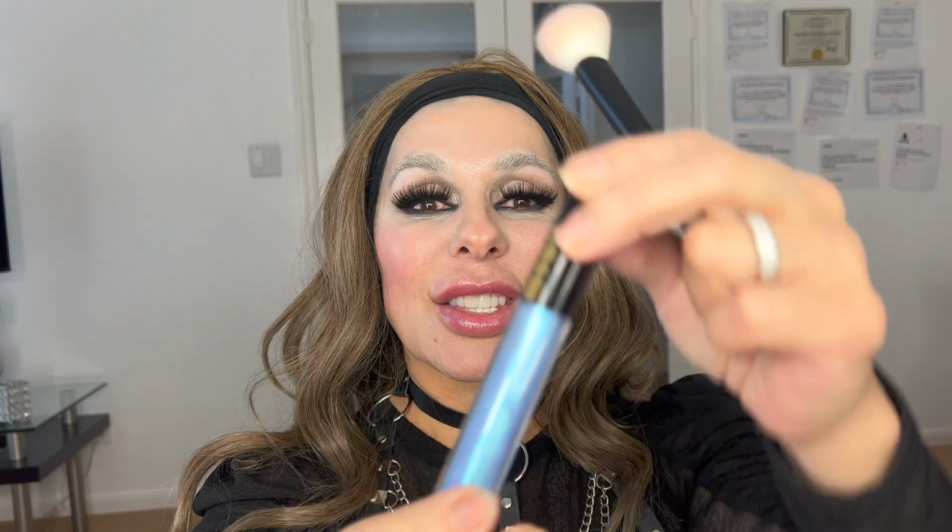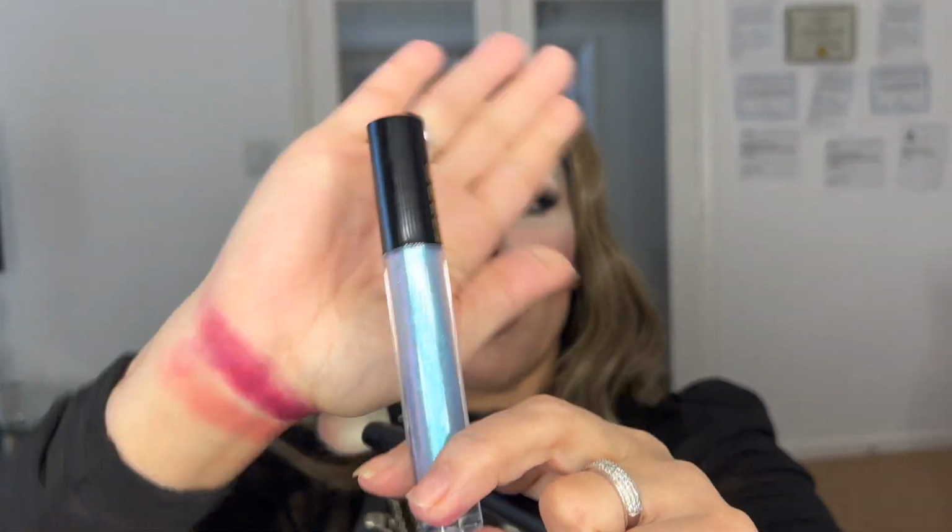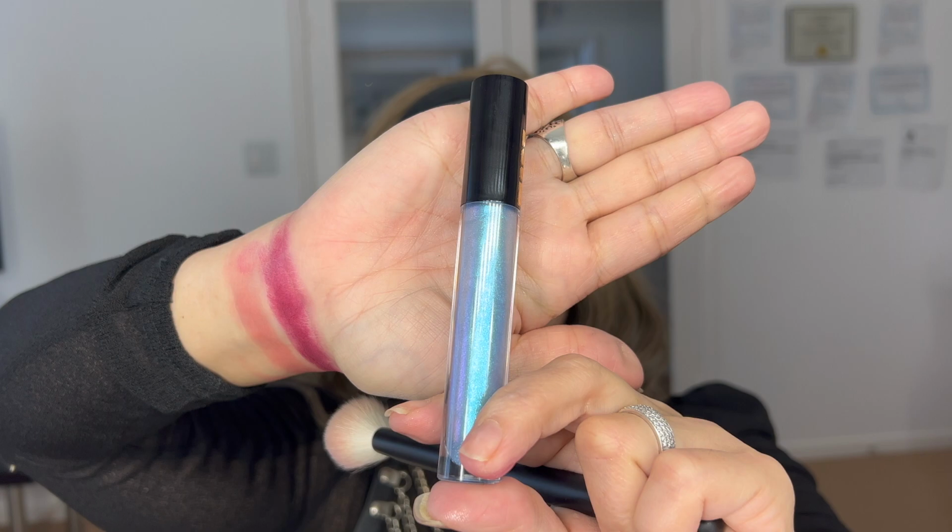I did put a tiny little bit of blue here, on the top of those two shades. If you haven't ordered this shade from Pat McGrath, oh my, you need to do it. Please, I beg you. It's like a bluish purple finish that matches and has a tiny little bit of blue particles.